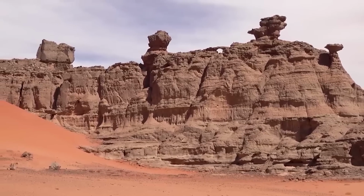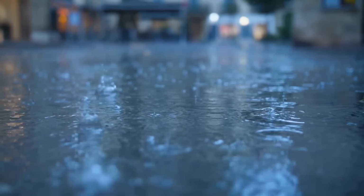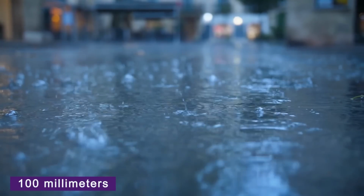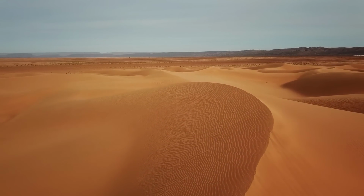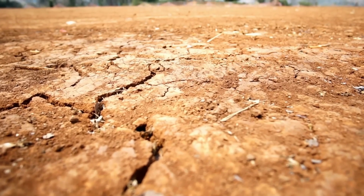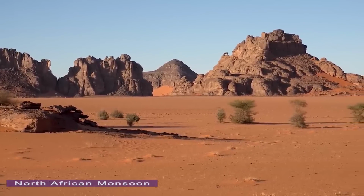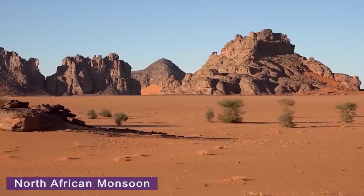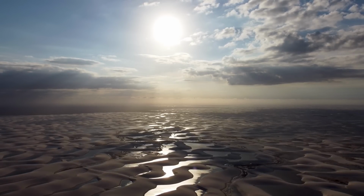The Sahara is known to have the hottest desert climate on Earth. This region gets less than 100 millimeters of rain annually, which is not more than a tiny drop of water in such a massive desert. However, there are some regions of the desert that go years without a single drop of water. The Sahara has its own strange seasonal guest star known as the North African monsoon. This star is like a moisture-loaded aid that brings much-needed rain to the region.